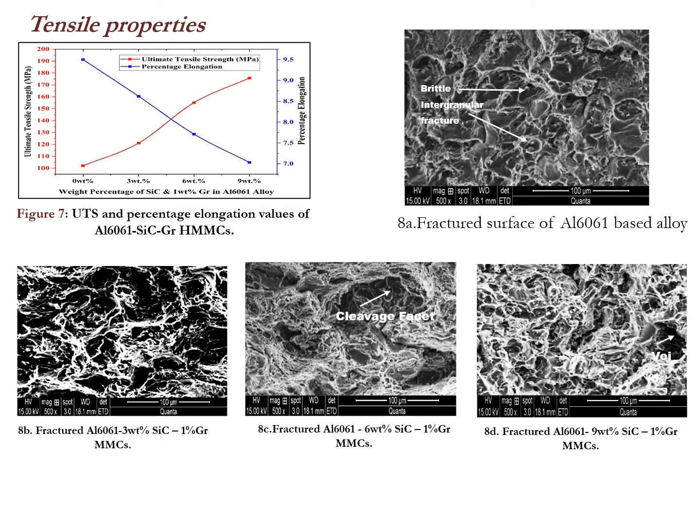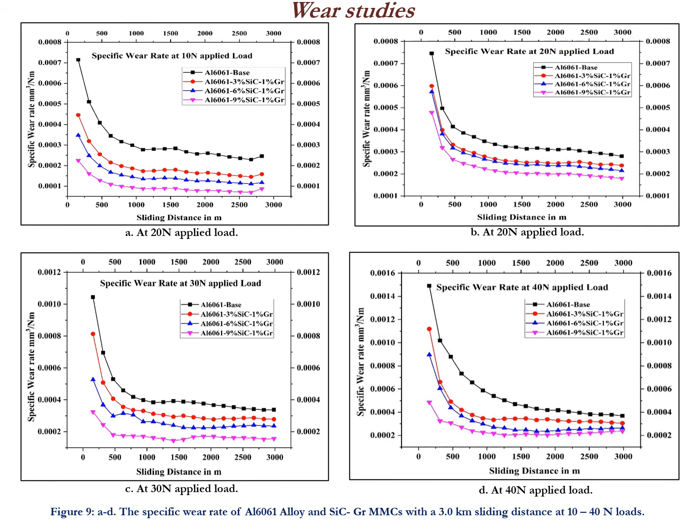As the percentage of reinforcement increases, there's a decrease in the percentage elongation and an increase in the ultimate tensile strength, indicating the increase in the hardness of the composites, which can be clearly observed with respect to a quasi-cleavage kind of failure observed during the tensile studies. As the applied load increases, the wear rate and specific wear rate increase, and with the increase in the percentage of silicon carbide and graphite, it was observed that the specific wear rate decreased.